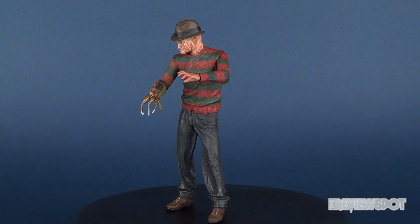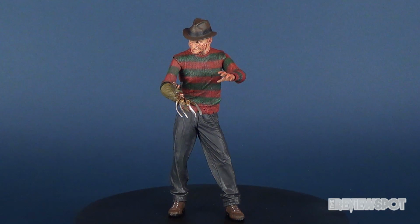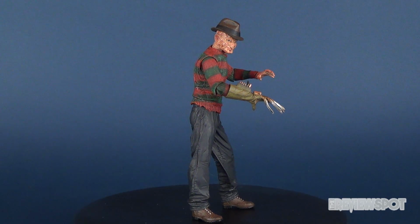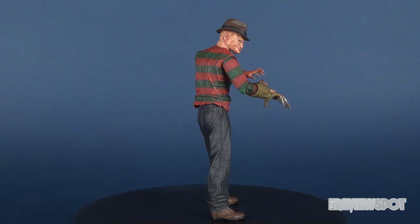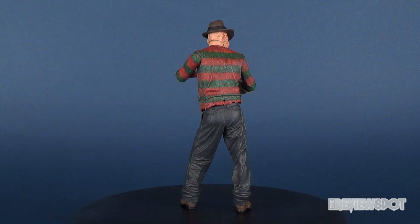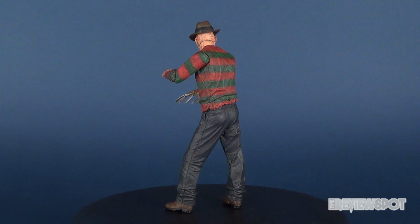Much like the Dream Master Freddy that had all the arms extending outward, I don't really know if NECA would ever entertain the idea of giving us this guy again in an ultimate treatment. Sure, of course, most of the torso and the legs are just a go-to anyways. There's not really much that they would have to change to it.